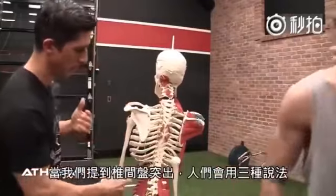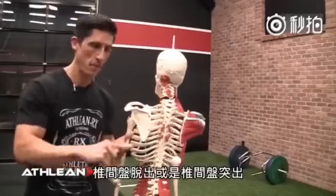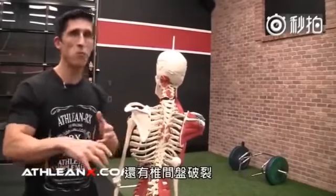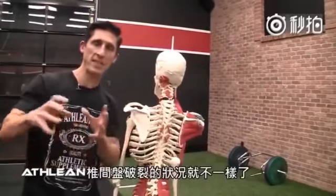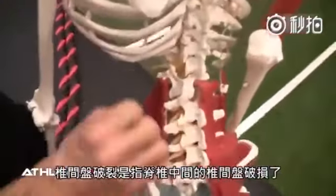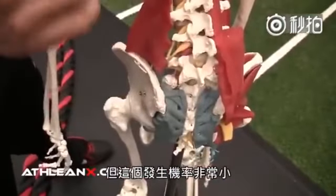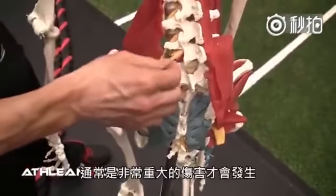So what are we talking about, first of all, with a bulging disc? When we look at a bulging disc, guys, there's three different terms that people use. It's herniated disc, bulging disc, and then a ruptured disc. And a ruptured disc is a different scenario. A ruptured disc is when this disc here that's in between your vertebrae just basically explodes. And it's not fixable without surgery. But that's a very small percentage, and that happens usually in a very traumatic incident.